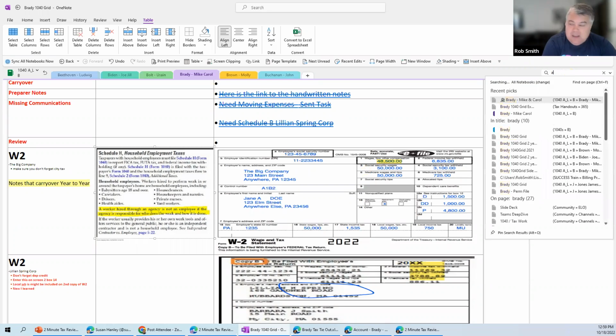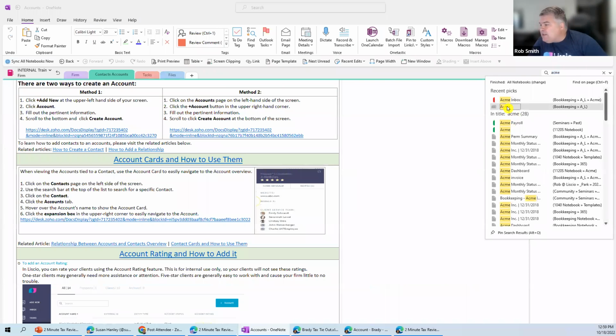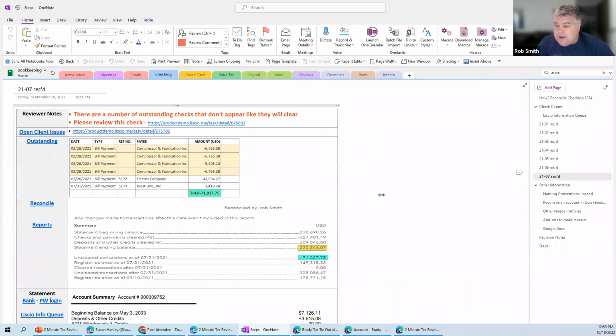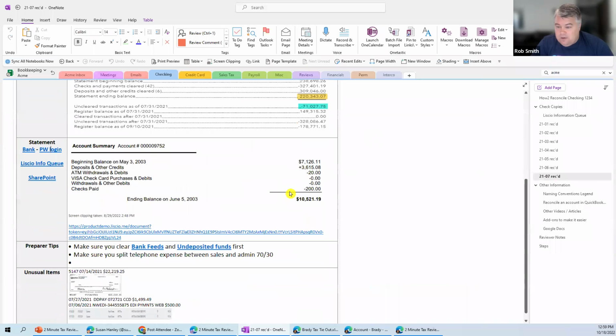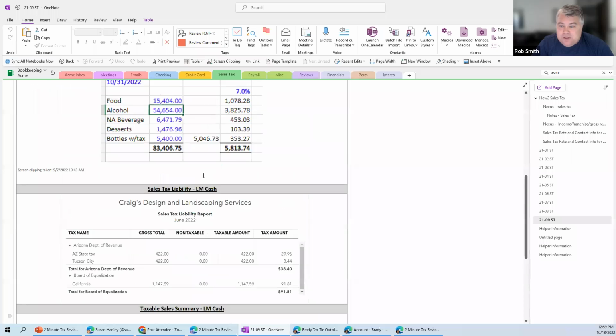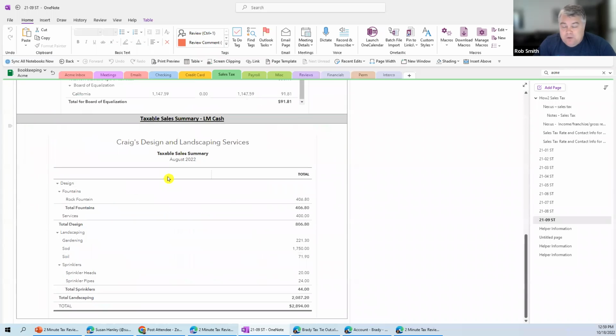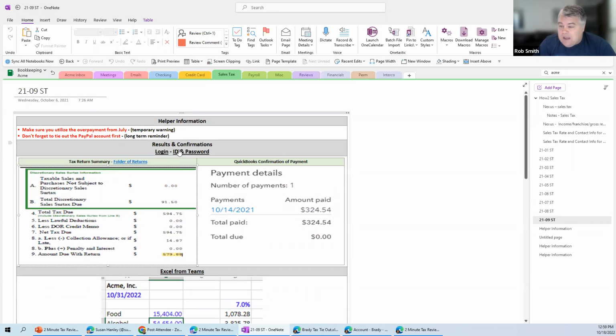This works for bookkeeping. If you do bookkeeping, these are my bank reconciliations. These are my sales tax review work papers with hyperlinks to every place you need to go. I almost rarely deal with documents because I take the information out of the documents and I put them in virtual 3-ring binders. Everything you need to see, every place you need to go to review this is right there. There's the login. This works great for bookkeeping. This works great for 1040s.